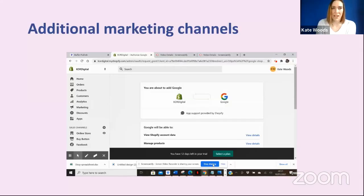In terms of those sales channels, one of them that they offer you is a buy button, and the buy button is great if you want to integrate it with the rest of your website. So earlier on we spoke about perhaps you might be doing demos at this time. So if you do a demo and then you want to just put the buy button at the bottom of that blog post, so that people can automatically buy the product, that's a really great way to do it. And it's not complicated either.